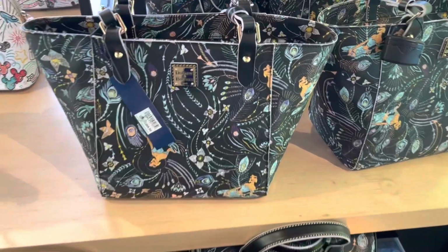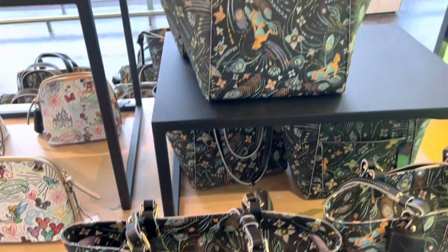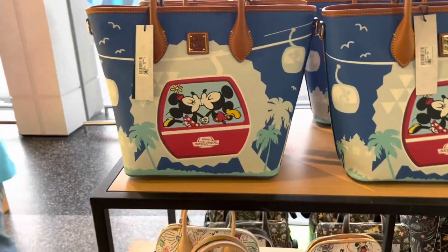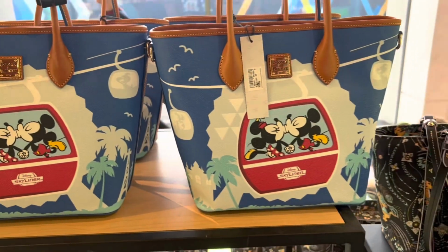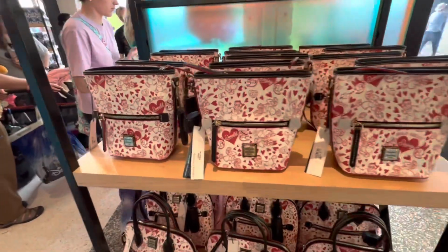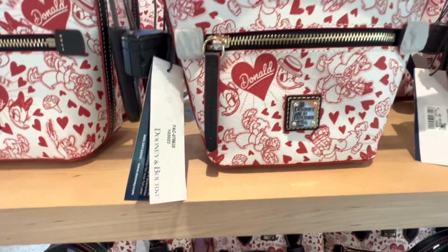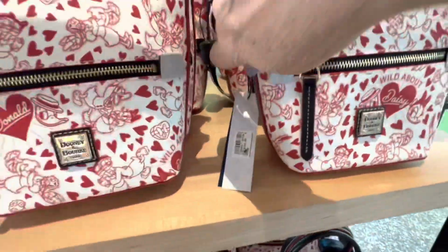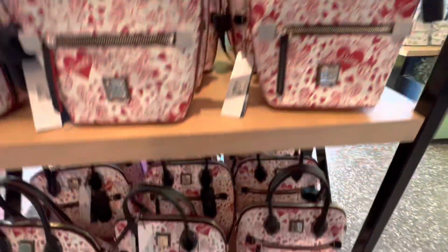I just love these bags. These are Dooney & Bourke. Look at that, you guys. The buckets. The Epcot buckets. Friends, look for Valentine's Day. How cute is this Dooney & Bourke bag? Oh my goodness. Whoopsies. Here's the price. Oh, I love this. Look at that.